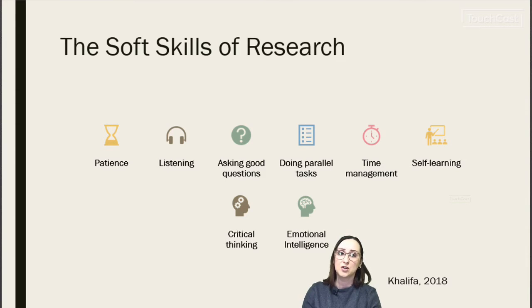Research also requires you to engage in self-learning. You are unlikely to go into a research project and have all the required skills and knowledge. Sometimes you don't even know everything you need until you're already into it. So you have to be aware of this and identify the skills you need to finish the study. When you realise you need a skill or competency, you need to be proactive in going out and obtaining that. So look for opportunities to learn. This has to be self-motivated and led by you.